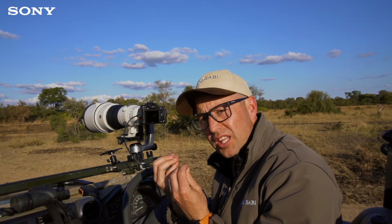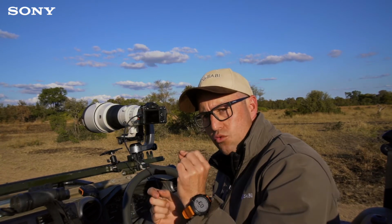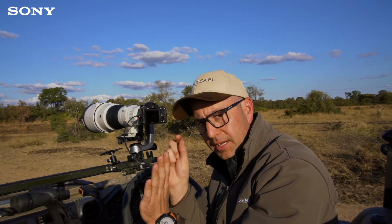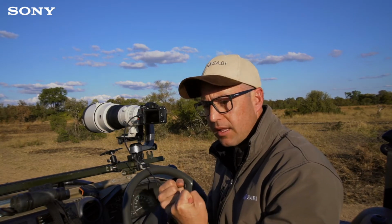The way I like to think about shutter speed is it is the amount of time we are recording. 1/1250th of a second is a really small amount of time. So there's very little movement happening in that amount of time, so it freezes everything. It also helps us to hand hold the camera, which is a very great thing.